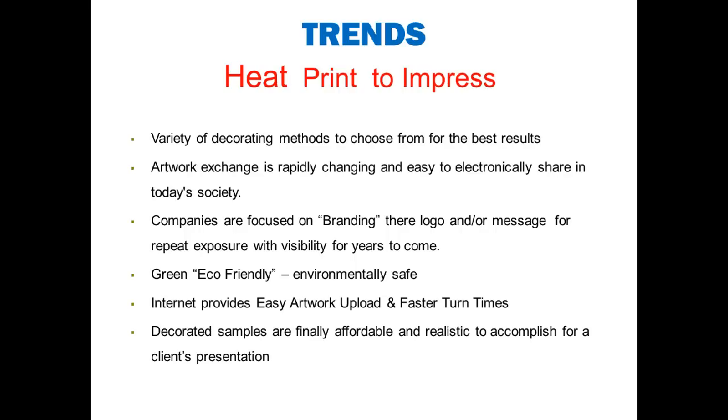You can also create virtual proofs right on screen, putting their logo on whatever particular product they're looking at, getting your customer to sign off on it before you proceed with the order. Decorated samples are finally affordable and realistic to accomplish for a client's presentation. So don't feel you need to go in there with blanks or branded products with someone else's brand on it, which is going to turn them off. Take some time for the presentation. You want to earn their business, because if you can get it right the first time, they're going to be back for repeat business as well.